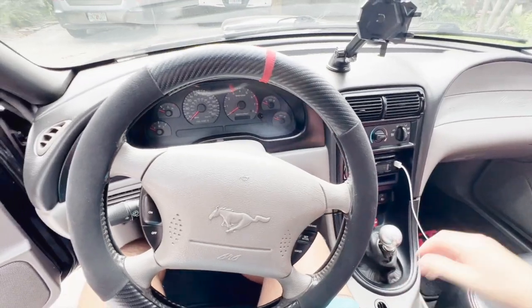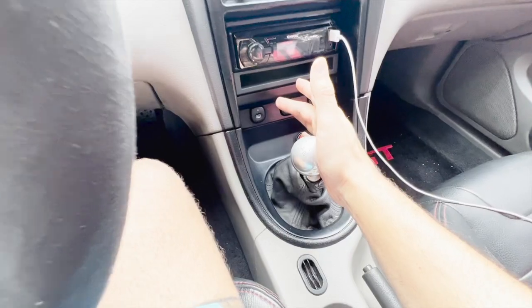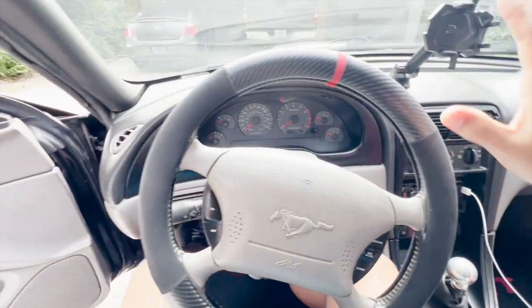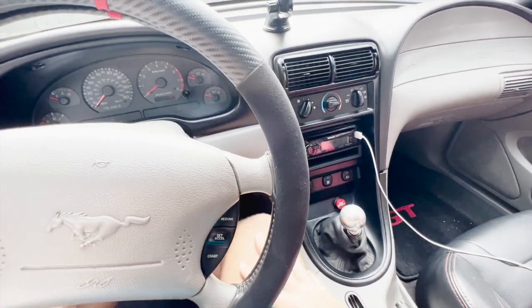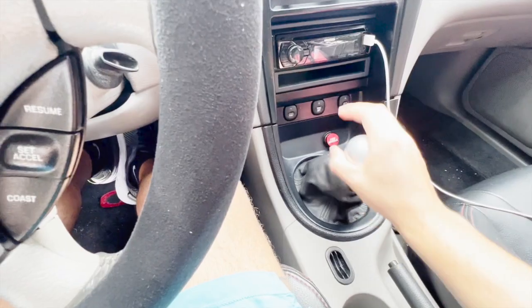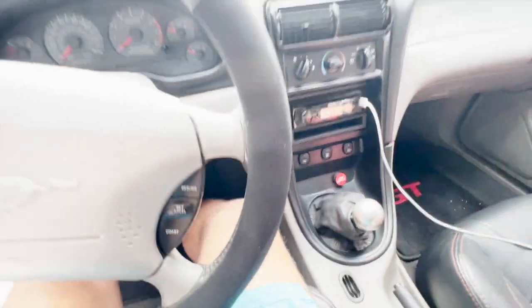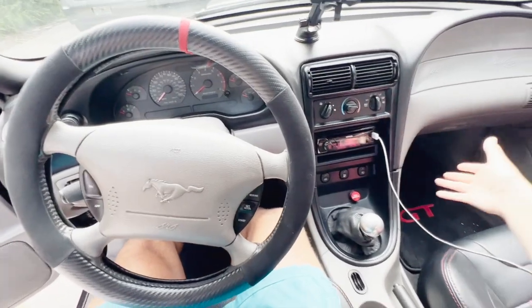Next on the list of things I love about this car is the fact that it's stick shift, the fact that it doesn't have a lot of electronics on it. It's very analog. And I love that because you can roll through the gears and you feel like you have a lot of control over the car. You just feel very connected to the car. And I absolutely love the fact that it's stick shift.